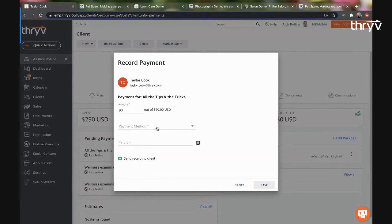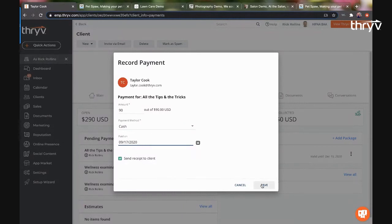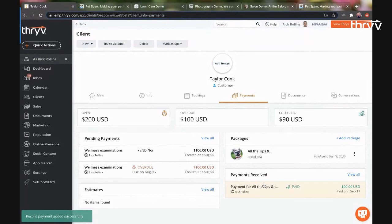For our instance, I'm just going to say she paid me cash. I'm going to send her a receipt for today and save that. So Taylor actually just received an email letting her know that she has a new package with me. Anytime you add a package to a client, they get notified via email that they've got a new package and to go ahead and book a service, because we want them using those packages.